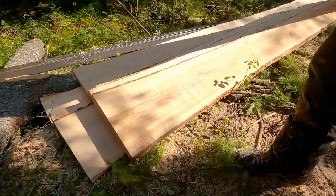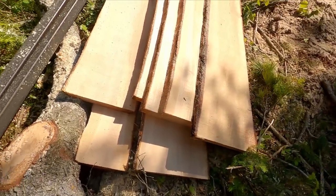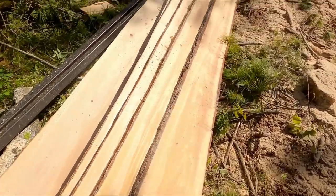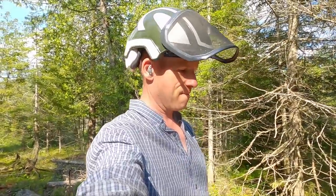And a 1-incher. Wow, got a lot of lumber out of that tree. That was great. 1, 2, 3, 4, 5 1.5-inch boards and a 1-inch board. Not bad. 12 feet, 3 or 4 inches. That right there is the floor for the cabin. Oh, the floor joists. Huh, I wonder what we're gonna do for flooring.